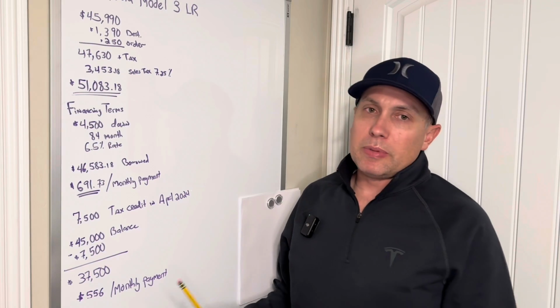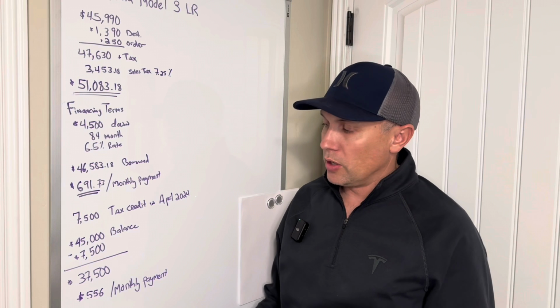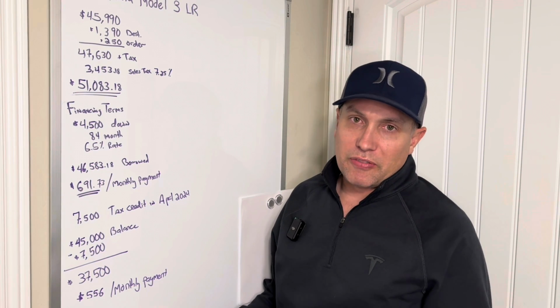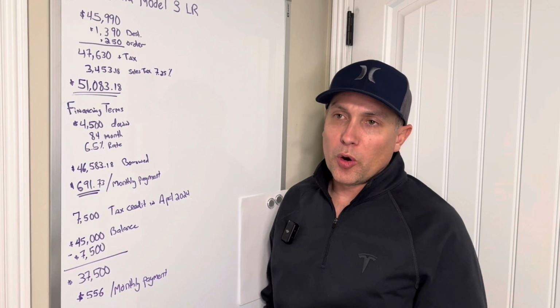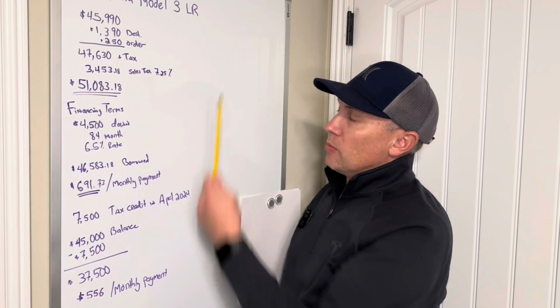So really, you're going to need to be able to qualify or comfortably afford close to a $700, let's just say $550 to $700 per month car payment is what you would need to be able to comfortably afford a new Tesla Model 3 long range.